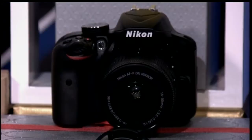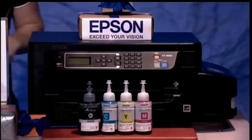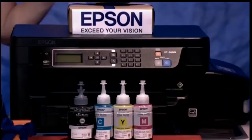Money you can take and use toward this. The Epson Expression ET3600 EcoTank printer. That lets you print off those photos you just snapped right away, frame them. I love printing out my photos. Kids still need to be able to have a printer for school assignments.